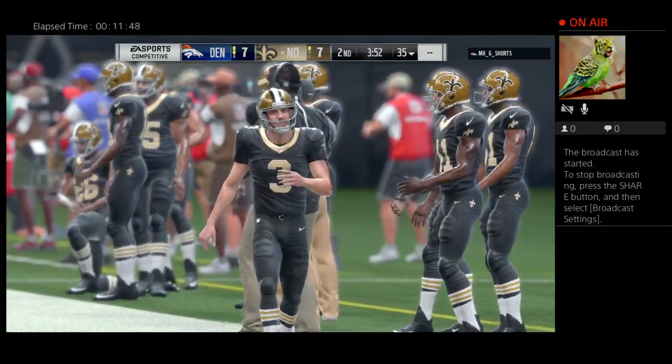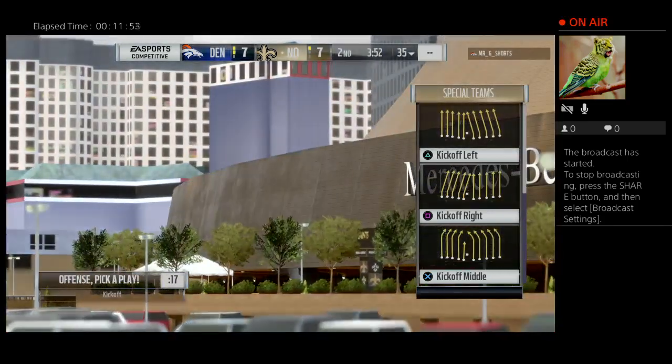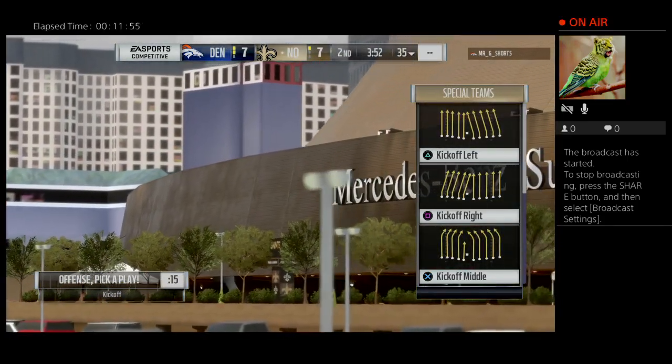And whistle blown. A timeout here is taken, and it's taken by the kicking team. That's their second, so they'll have one remaining here in this second quarter.